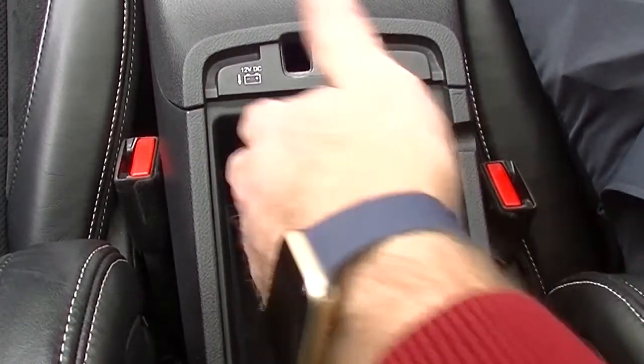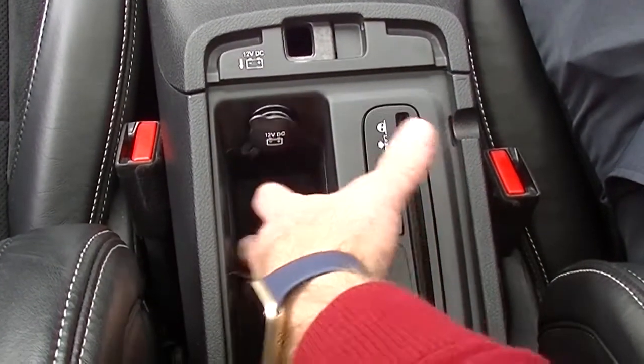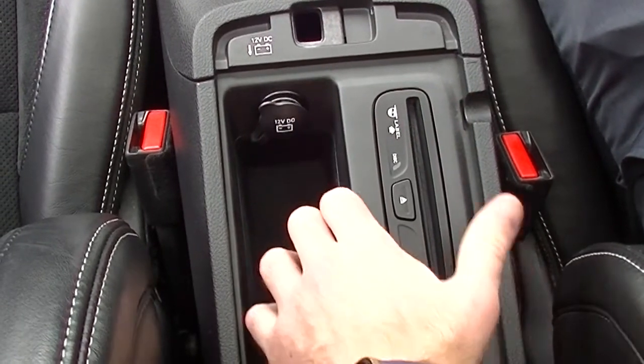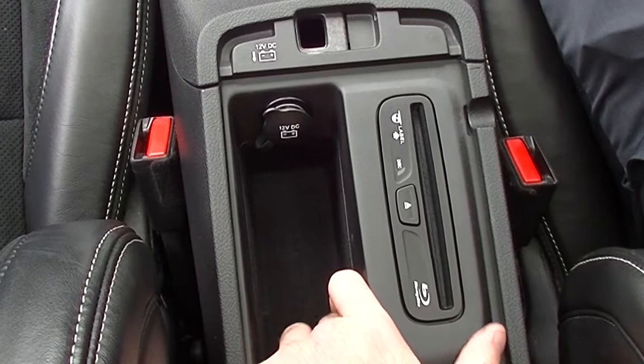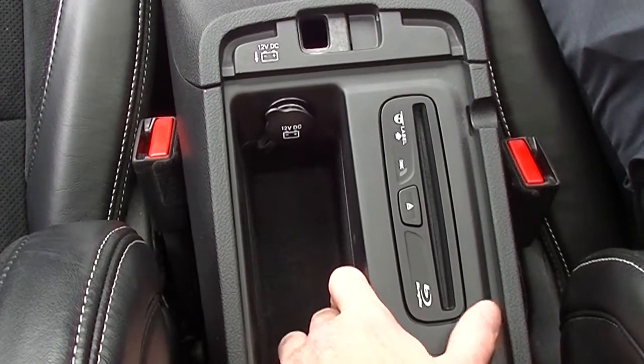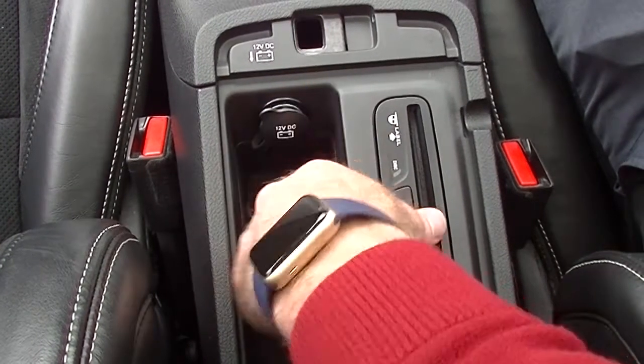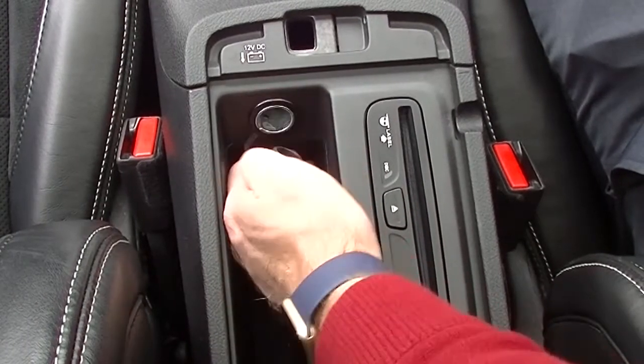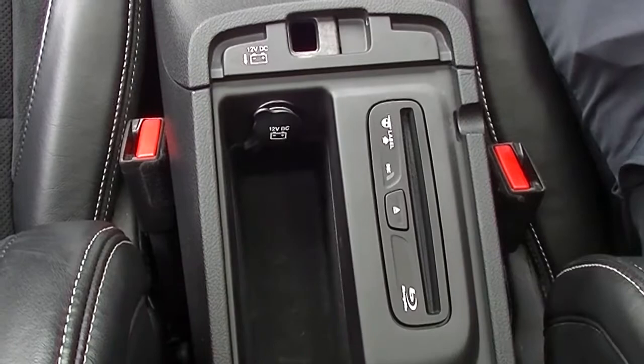Have a look inside here. So this part here, you have not much of a center console, but there's a little cubby there because they put the disc player here. There are DVD players in the back, which I'll show you in a second, but it's a Blu-ray or just a regular DVD player, or your CDs would go in here. And then you have a 12-volt adapter.